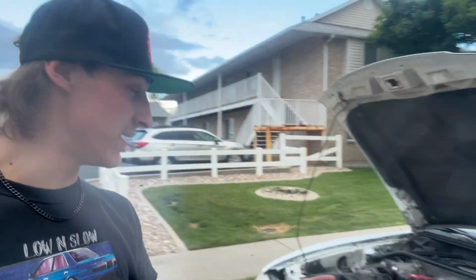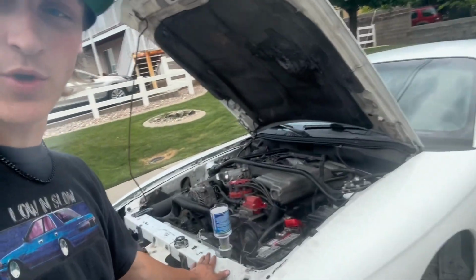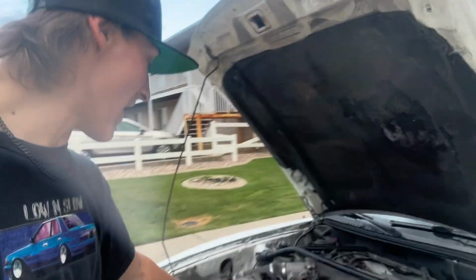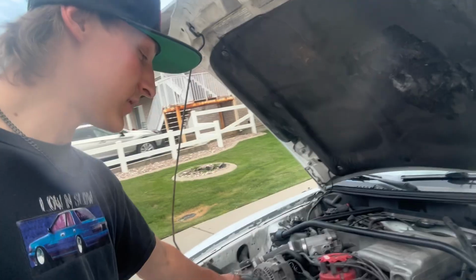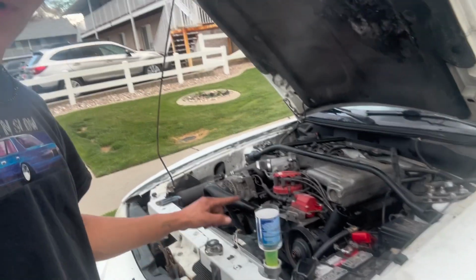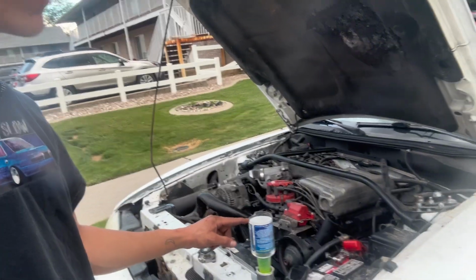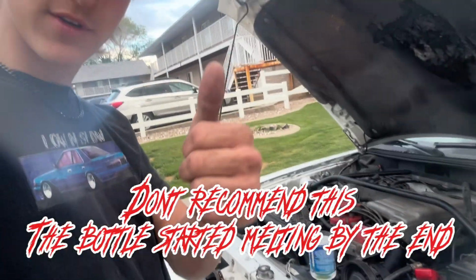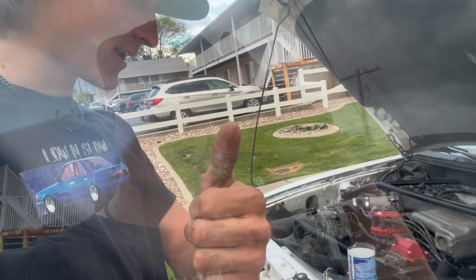Real quickly, I did notice that the actual highest point of the radiator is shorter than the highest point of the hose now. So in order to properly bleed it, I actually cut the bottom of the water wetter and I'm using it as a little funnel. So wish me luck, let's get it to bleed.